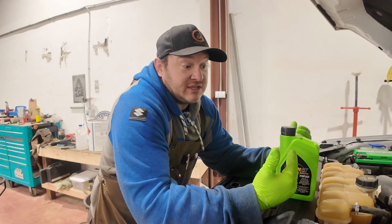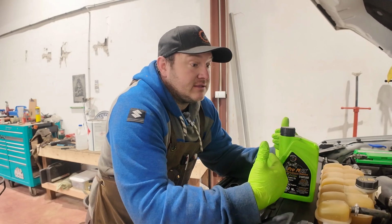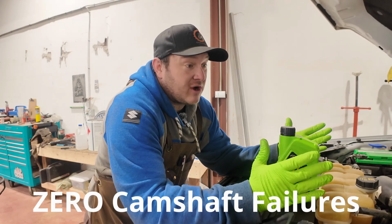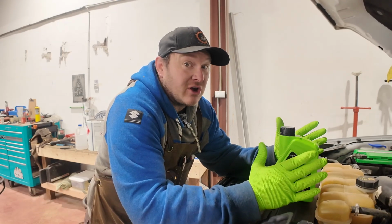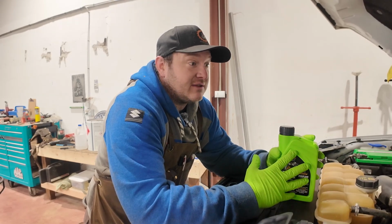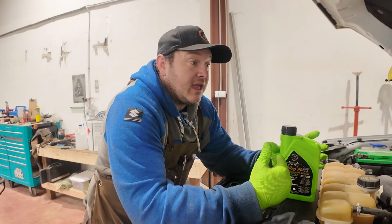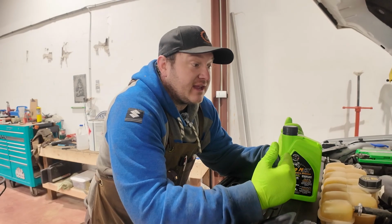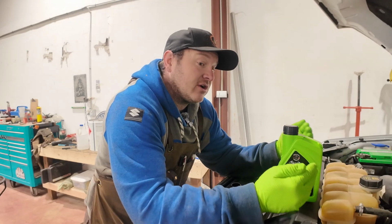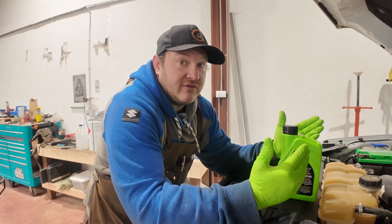Initially it was just really good for our profits, and then we found out what this product was doing. It turns out that we had 0 camshaft failures in probably 90 to 95 customer cars, and we credited it to the ProMax. We actually had one customer who finally decided he was going to sell his car, and he'd been servicing it with us for 500,000 K. We asked if we could pull apart the top of his engine to look at it, and there was 0 wear. The only thing different between our oil changes and the dealerships' or other shops' was that we had ProMax in all of our oil.